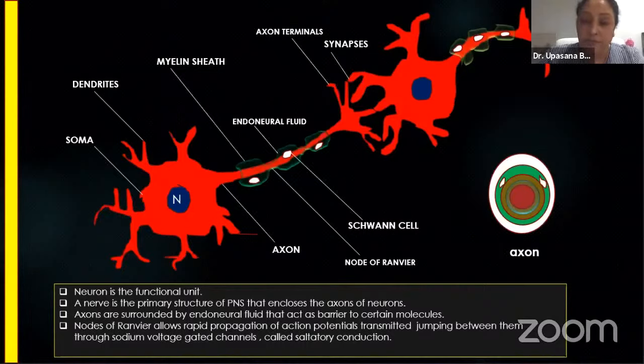They also don't allow the electromagnetic signal to pass across into the axon, or some molecules like sodium. So just look at this. This is not continuous. There are some interruptions, very small microscopic gaps. These are called nodes of Ranvier, which are very rich in sodium gated channels.